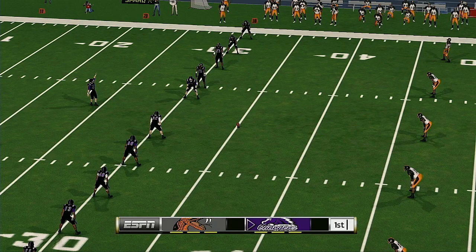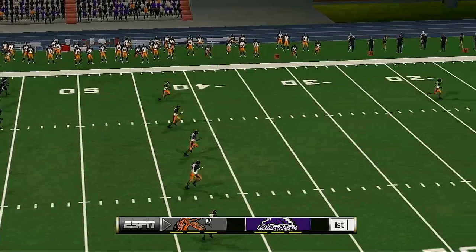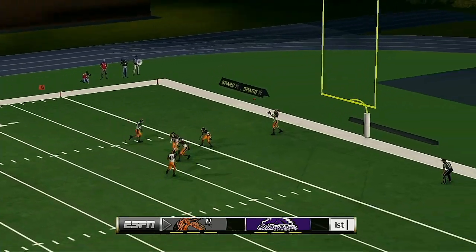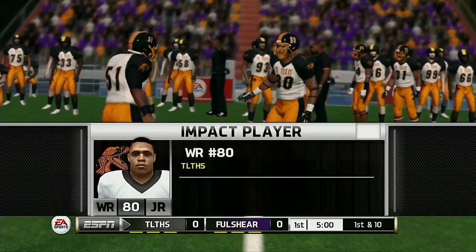Bush is lined up and just about ready to send this one off as we're ready to get this game underway. Nice kick, plenty of distance. This one's going to be down in the end zone for a touchback.